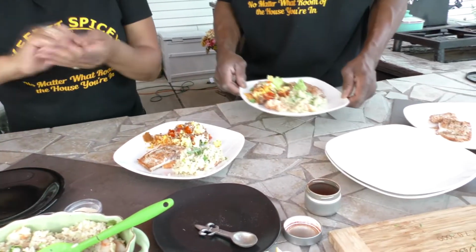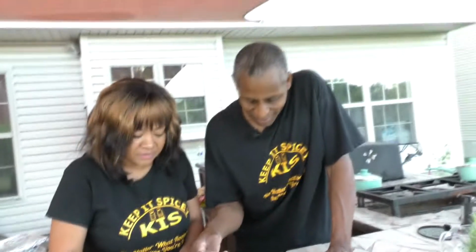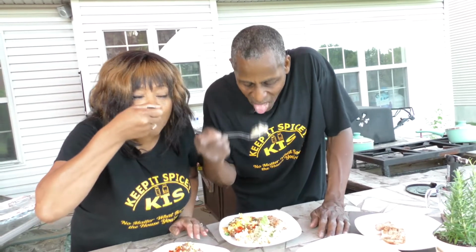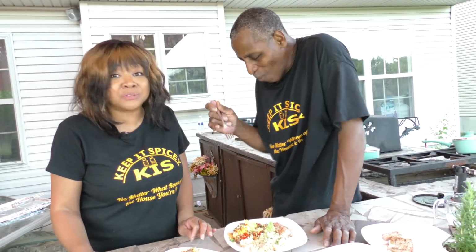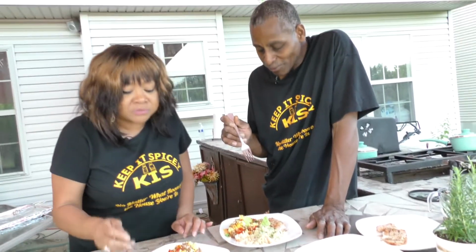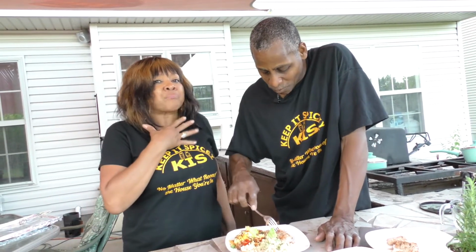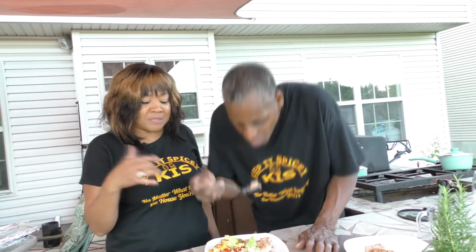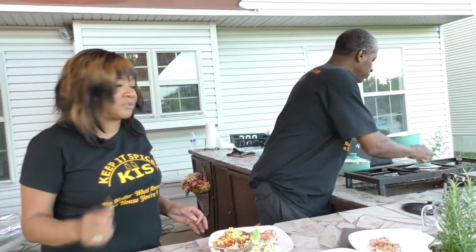So real quick, let's try this, darling. Cornbread salad first. What are you trying, risotto first? Yes. My God, that's so good. You know what? That risotto is delicious. Now, I like a sweet salmon, but that salmon is good without the sauce. But I'm going to add just a little bit of sauce to mine.